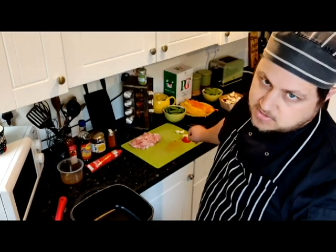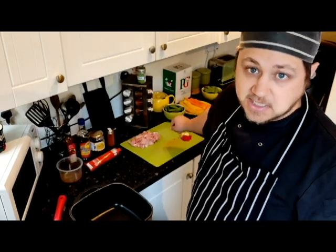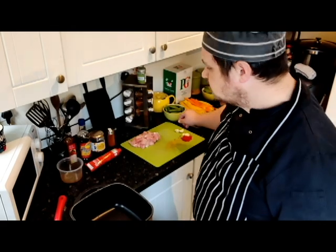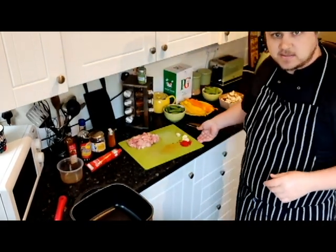Take the seeds out. You don't want those in there because we want a bit of spice, but we don't want it to just be chili pepper straight through the senses. And you're going to want to cut that up nice and fine. I've already done that in advance here. And that's going to be the marinade.